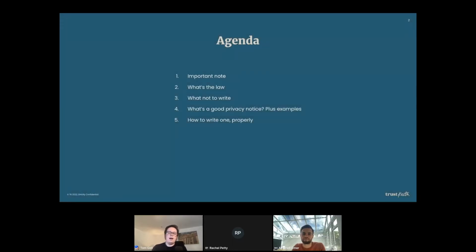So today, we're going to cover these 5 things. We're going to start off with a quick important note. We're going to talk about what the law says, and what a privacy notice is. I'm going to show you what not to write and give you an example of that. I'm going to give you some examples of good privacy notices, and I'm testing out embedding videos into these, so fingers crossed that actually works. And also we're going to talk about how to actually write one properly. So there's a few things we're going through.